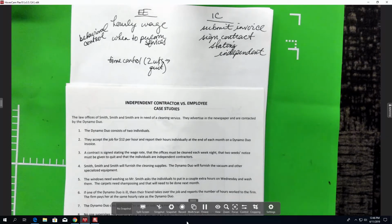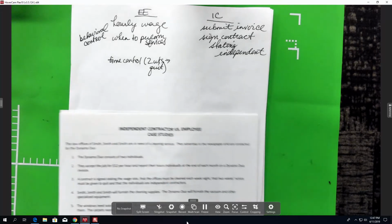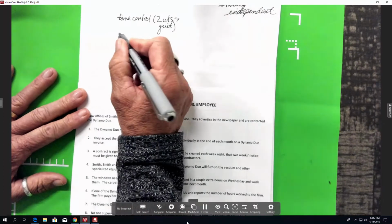Smith and Smith will furnish the cleaning supplies. The Dynamo Duo will furnish the vacuum and other specialized equipment. So what's all in there? Smith and Smith furnishing the cleaning supplies is on the employee side. Yep, what do you want me to rank? Furnish cleaning supplies. A furnished supply, sure.